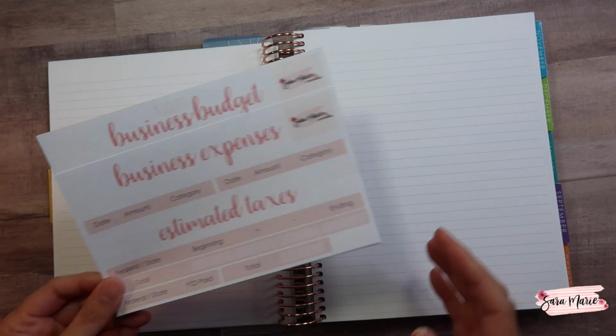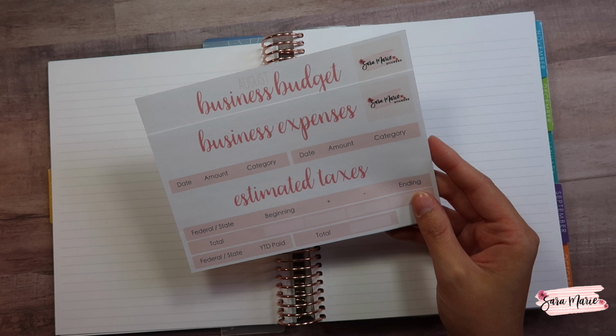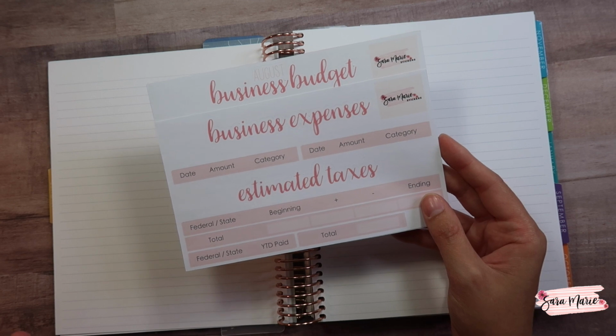So today I wanted to set up my August business budget and all of the things that I'm going to be tracking for my business. It is obviously very early, but I am going to be releasing this kit in my Etsy shop, and so I wanted to show you guys how I'm going to use it before I have it up so that you see what my intentions are.